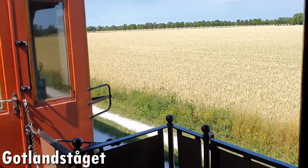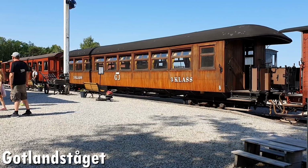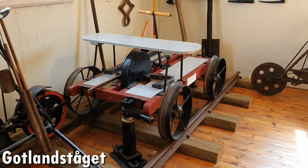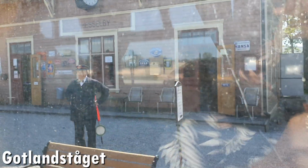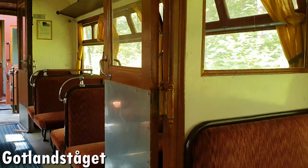Gotlandståget is a museum railway that's been run by enthusiasts since 1972. You can ride a steam train between Hässelby and Roma in a completely authentic setting. It might sound strange for an island to have a railway of its own, but there was a lot of produce being transported across the island. Primarily sugar beets to the sugar factory in Roma.